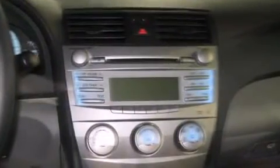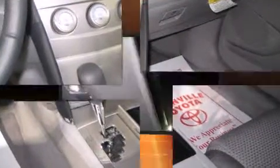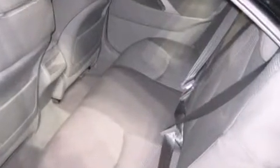sensing airbag, front and side impact airbags, traction control, brake assist, ignition disabling, and four-wheel disc brakes with ABS. This car was designed with safety in mind, allowing you to drive with even greater assurance.